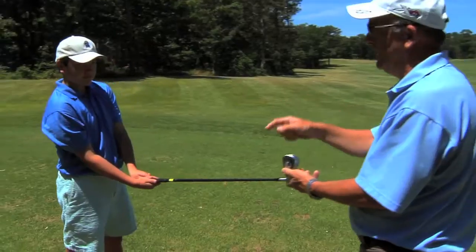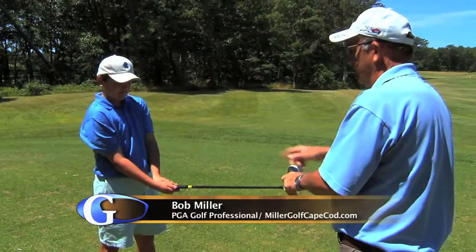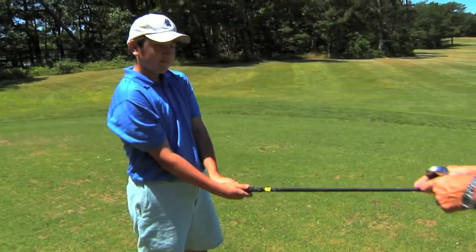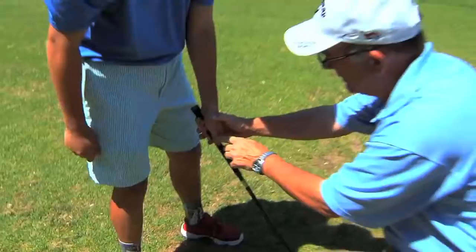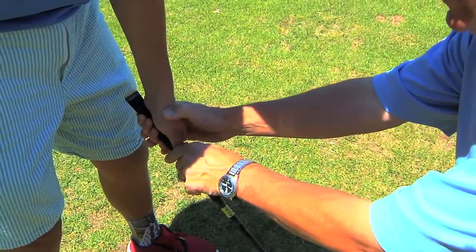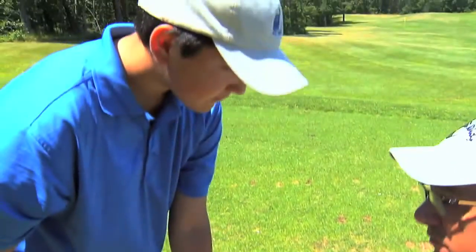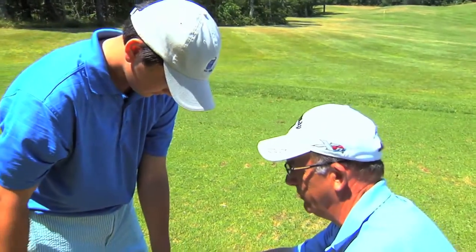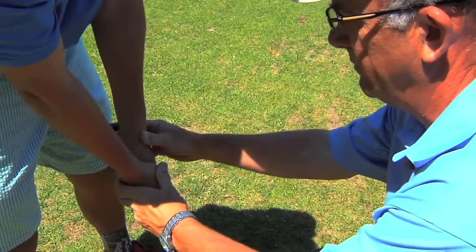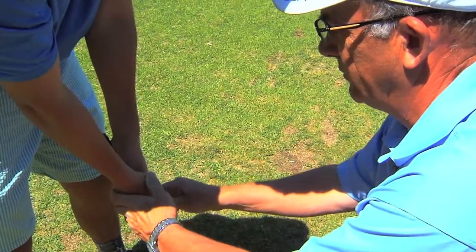The more you turn your hands this way, the more the club wants to go that way. Now turn your hands the other way. Keep going this way. All right, the more, see how it starts to open up? See this left thumb? I want you to feel that's down the shaft a little bit more right now, okay? Even though this isn't gonna feel very comfortable. Now take the center point of your right palm and lay it right on top of your thumb. All right, get these fingers around.